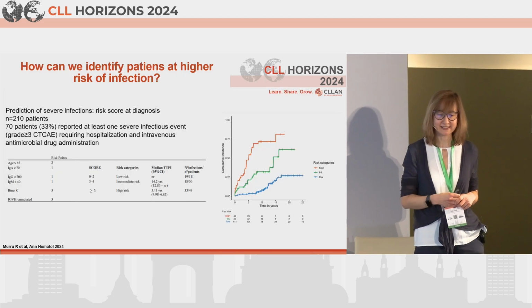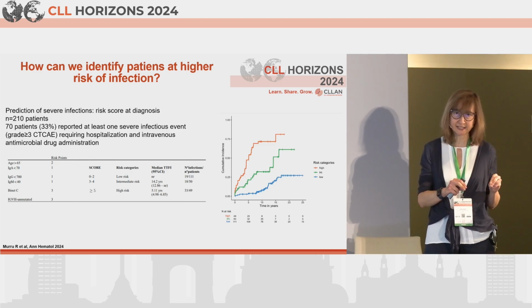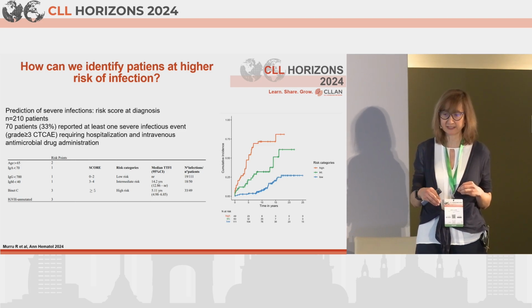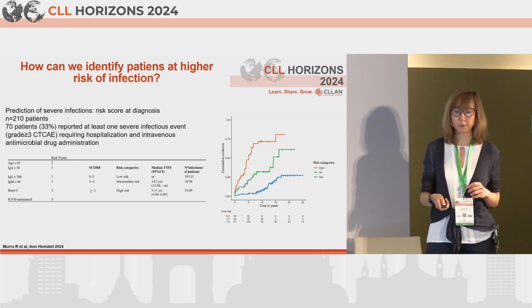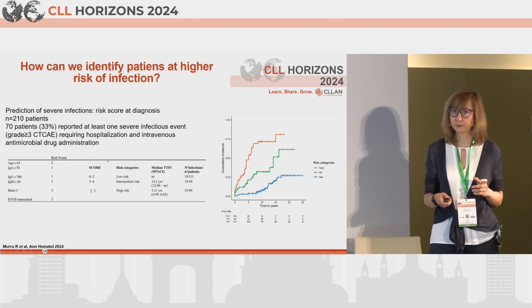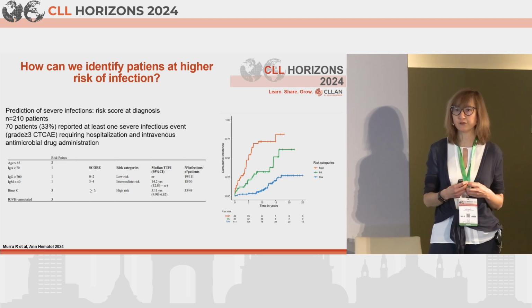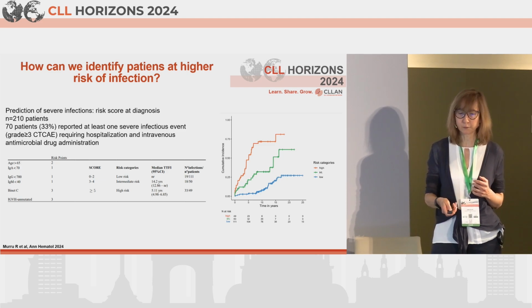More recently, an Italian colleague tried to define a predictive score in order to identify, at diagnosis, patients who are at higher risk of developing severe infection, meaning infections that require hospitalization and IV antibiotic treatment. And here you see that the most relevant factors that came out from this analysis are more or less the usual suspects. So age. We know that with aging, the immune system is per se impaired, and this might be even worse in patients with chronic lymphocytic leukemia.